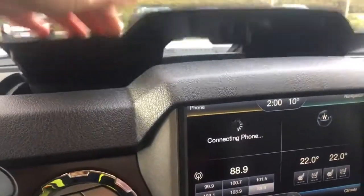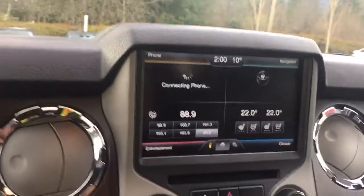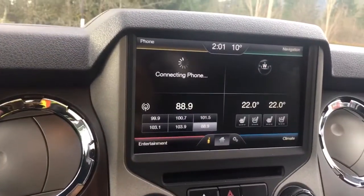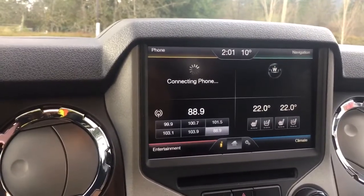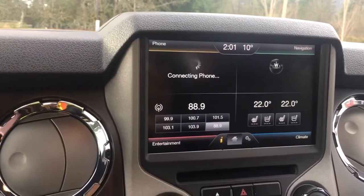In the center, you have a cubby up above. You just push the button, and it'll pop right open. You've got a 4-quadrant screen to the right top. You've got navigation. To the left, you're seeing it's trying to connect to my phone. To the bottom right is climate. You've got heated and cooled seats for both driver and passenger.